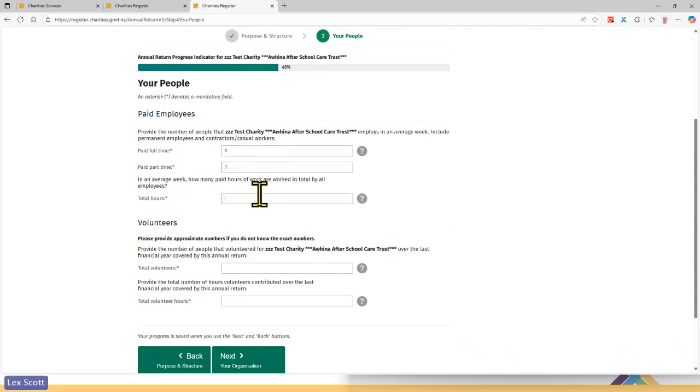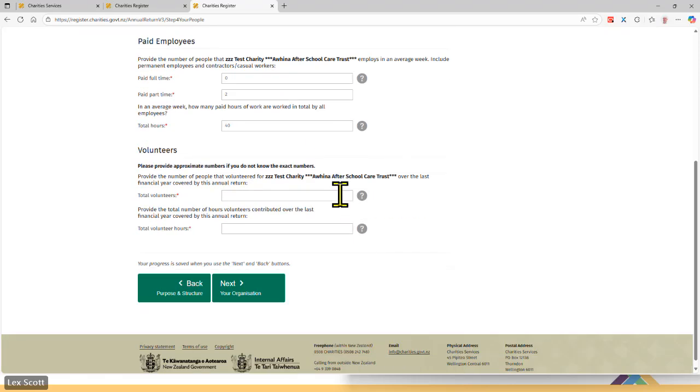Total employee hours. Add up the total hours that all paid employees work, including yourself, in an average week. When they're operating, Awhina's employees work an average of 40 hours a week combined. One thing that can help you determine whether someone is an employee is whether you pay PAYE or payroll tax on their behalf.